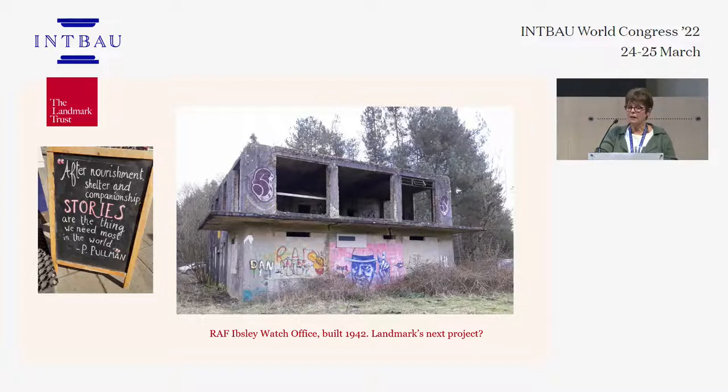There's still much for Landmark to work through to decide whether this concrete shell, relict of our own most recent time of national conflict and destruction, can be saved. But even this shell still has a story to tell and a purpose to fulfill. And time and energy and creativity do heal. Thank you.